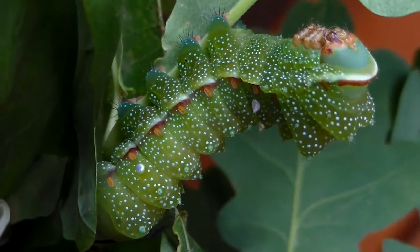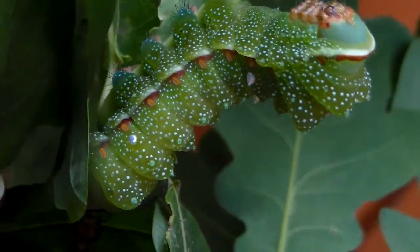And I hope they make it to adults, because the moth is absolutely beautiful as well.